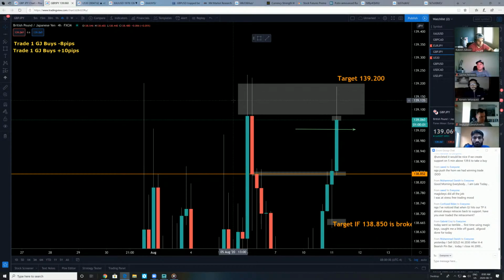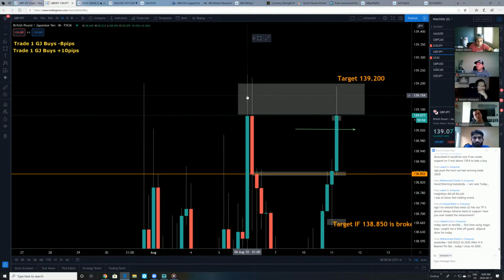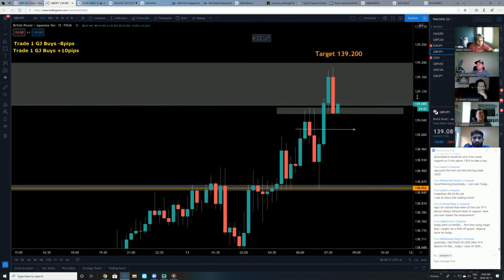So it made sense. If you look on this 4 hour, the last 2 4-hour candles that came up on the 6th of August rejected this whole area. So once this 4-hour candle came into the same area, it had a chance of rejecting it, which it is right now, which we see on the small time frames.